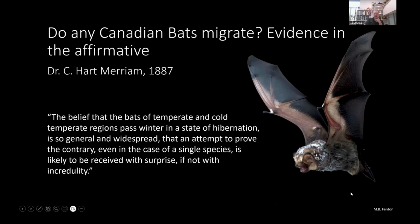Hart Merriam back in 1887 titled, "Do Any Canadian Bats Migrate? Evidence in the Affirmative." And the premise of the paper is that everybody knew that bats go and hibernate in caves and things like that in the winter. So anything else would be just a wild and crazy suggestion. But Merriam goes on to present some evidence that would suggest that these bats do in fact migrate south in the winter months. And of course, we now know that is in fact the case.